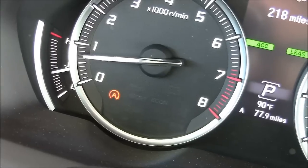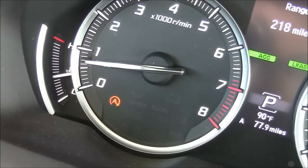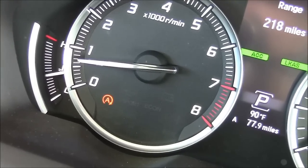Of course, if you buy the car and after 2 or 3 months you might get used to this, it won't be an issue for you. I'm just showing it because that's the way it is.